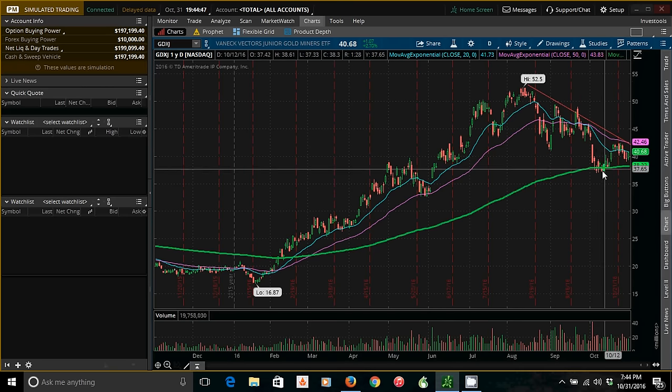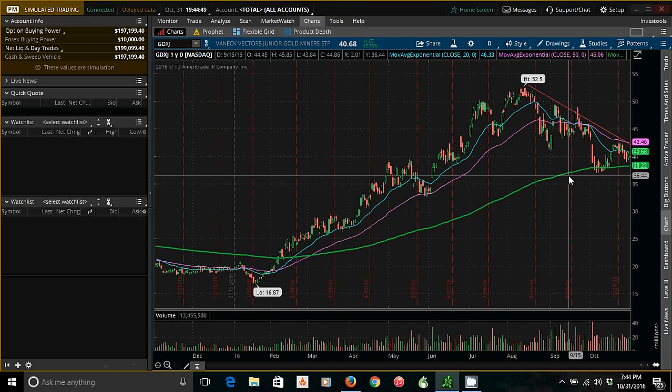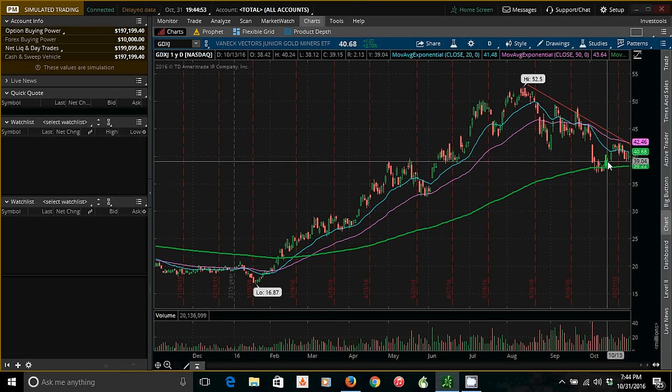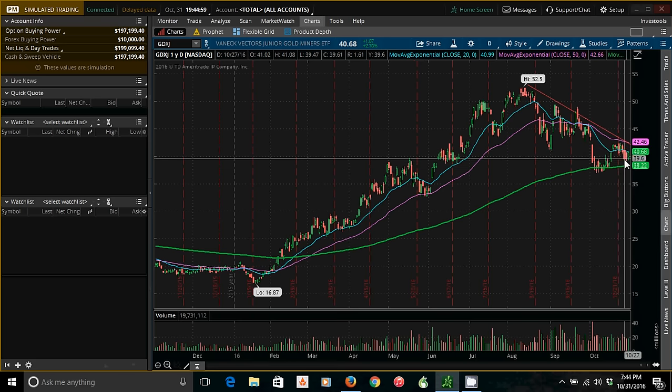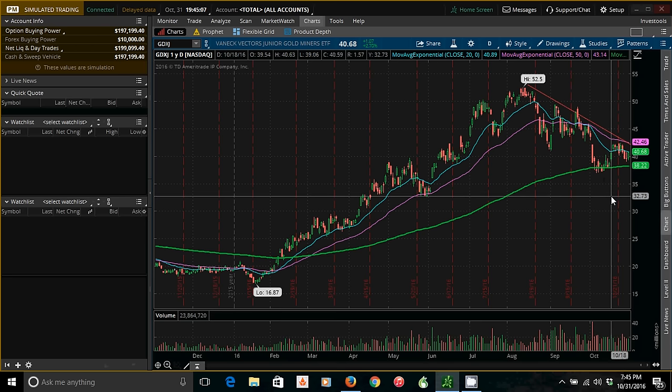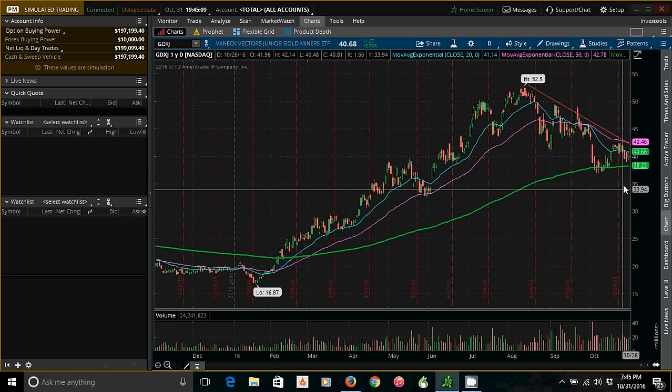But the good news is that the 200-day moving average is providing a nice support here. So it kind of bounced off here and went up, and now it looks like it's trying to test it again. So hopefully it doesn't break that support. Otherwise, that's not looking good. It probably could go as low as below $35 and try to test that one as well.